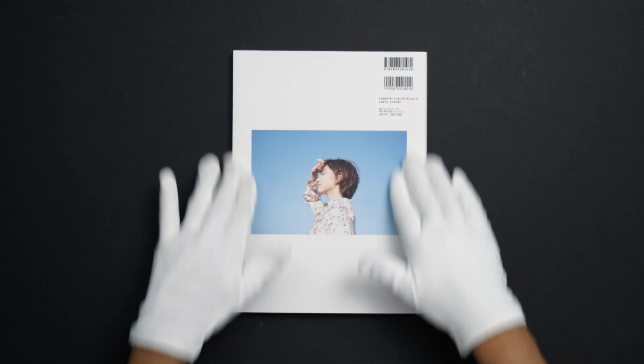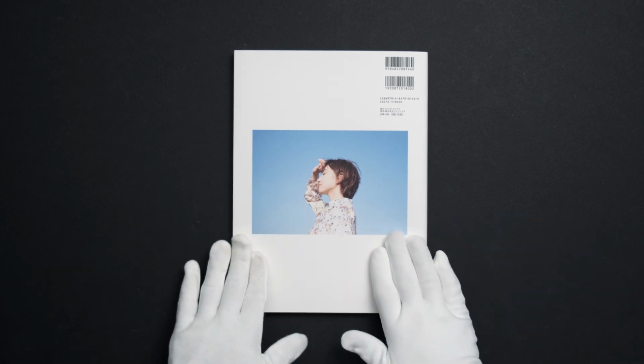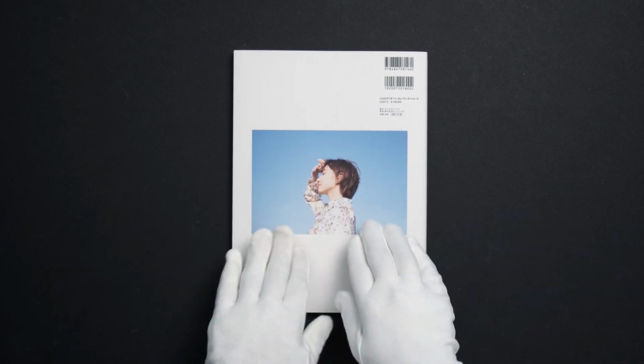And in the back, we can get that sense as well with all of this white over here, as we see a trend in photo books. We see this here with her right in the middle having a nice expression on her face. This isn't bad at all.